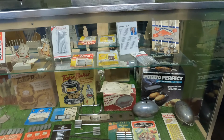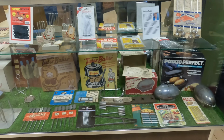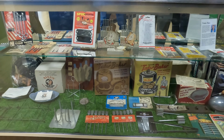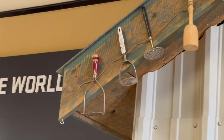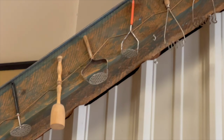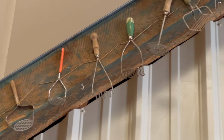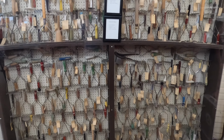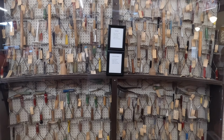Now, this place isn't just about old farm equipment. Take a look at all these tools for baked potatoes or how to prepare potatoes. Like these mashers, old mashers. But no, I want more mashers. Show me more mashers. There we go. The mother lode of potato mashers.